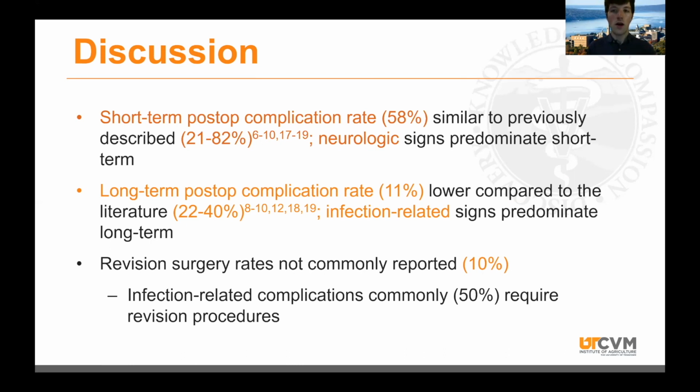This study did provide the rate of revision procedures following infection-related clinical signs, which is not one readily found in the literature. It also emphasized the percentage of patients with infection-related clinical signs showing resolution with either medical management versus surgical management, which is essentially a flip of the coin, being 50-50.